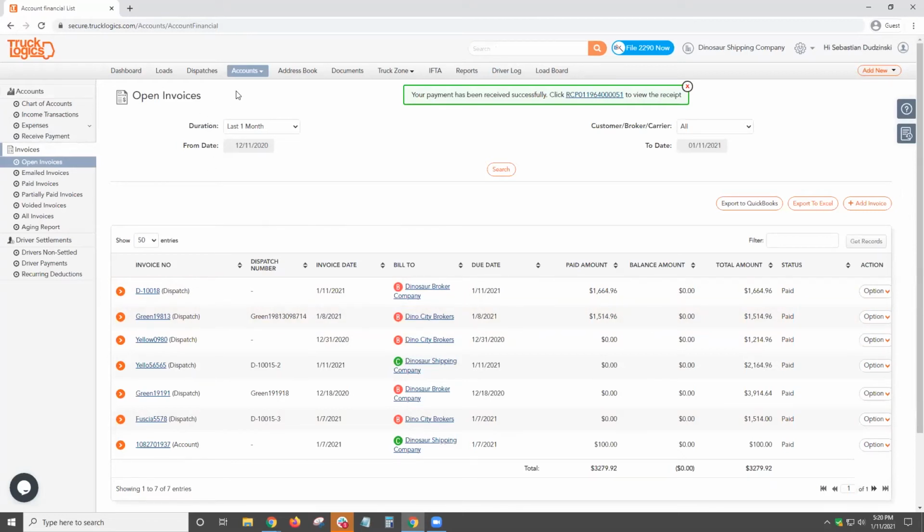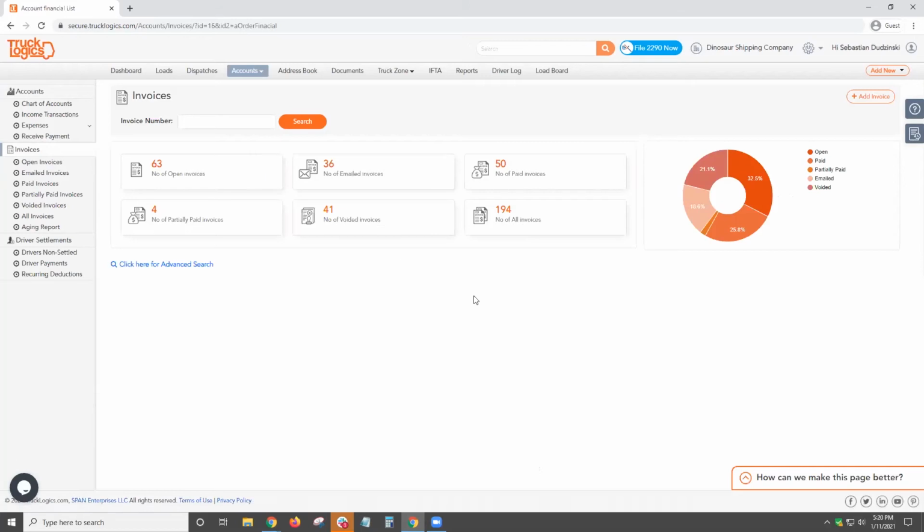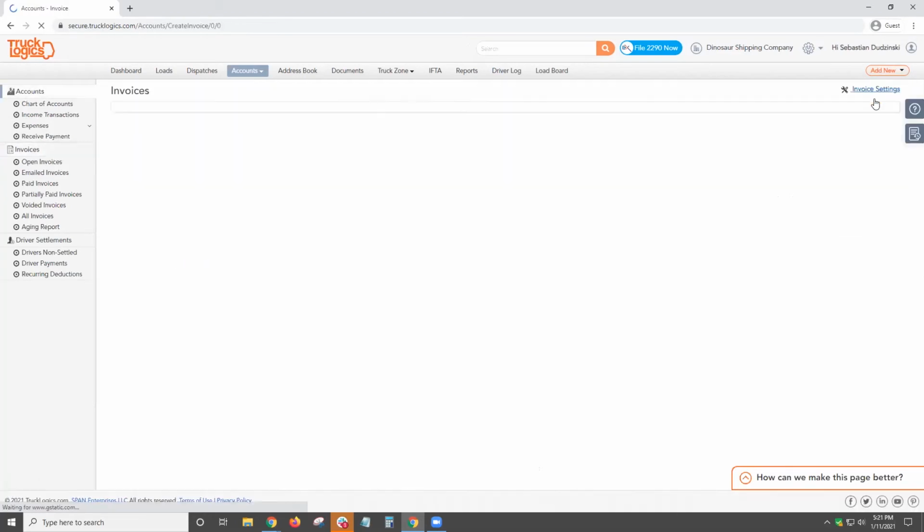Now, I'm going to show you how to create a group of invoices. To get started, you hover over accounts, click invoices. And now you can see that the system is trying to display to me all of the invoices that I have previously created. Up in the top right-hand corner of your screen is this add invoice button. To get started, click add invoice.